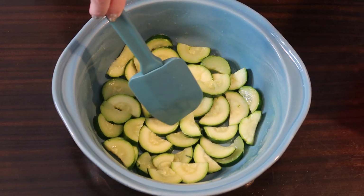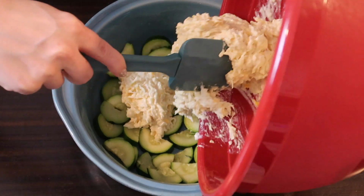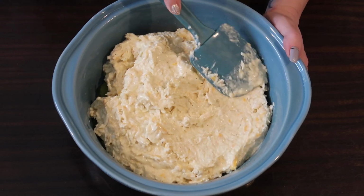But for now I just spread that out into an even layer, and I am going to plop our chicken and cheese mixture right on top of this and spread that out with a spatula.